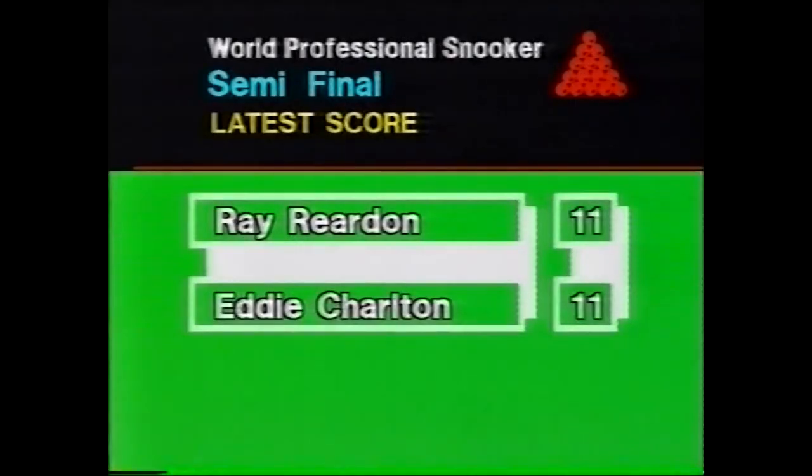Well, a long day for those two players. They now have just one session left. That will be played here tomorrow afternoon. 9 frames are scheduled, and of course those 9 frames will decide a finalist in the Championship of the World. So our late night check on the semi-finals. Ray Reardon and Eddie Charlton, absolutely all square. 11 frames all, and I would bet that will go to the last frame, but we will see tomorrow.